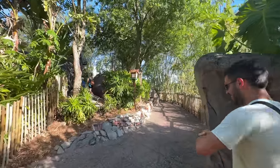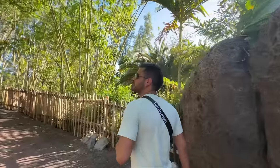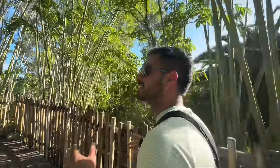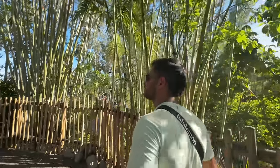Animal Kingdom is such a beautiful park. High key. Everywhere you walk, it's so nice. I feel like this park is definitely the best themed out of all the other ones. I could agree with that.